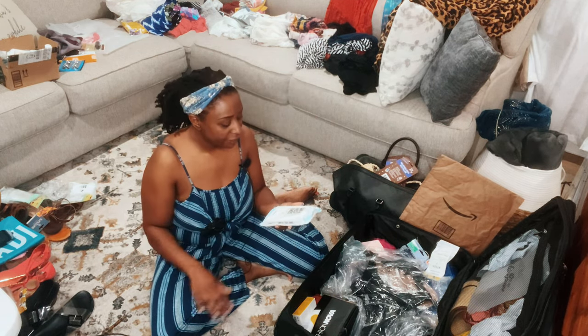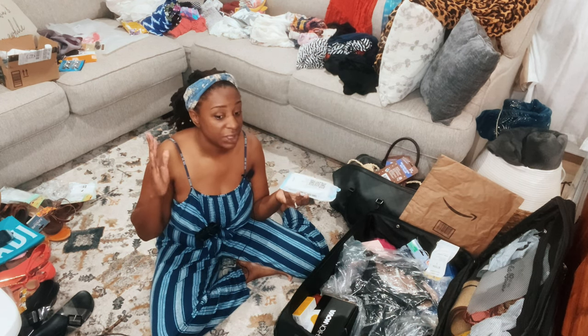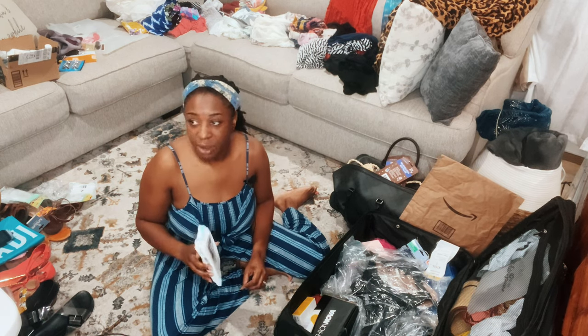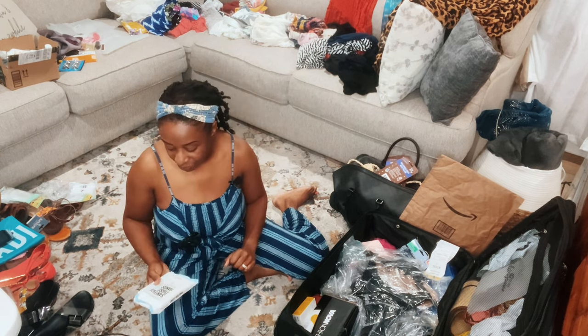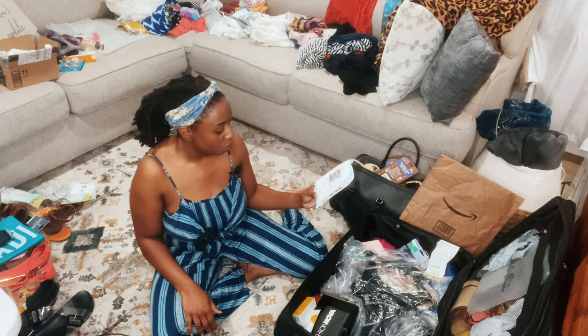Sanitizing wipes. I have like 5 packs of these different things. I just don't know why. I just thought I did not have enough. I'm pretty sure I won't need all 5, but I would like to have some for the plane.